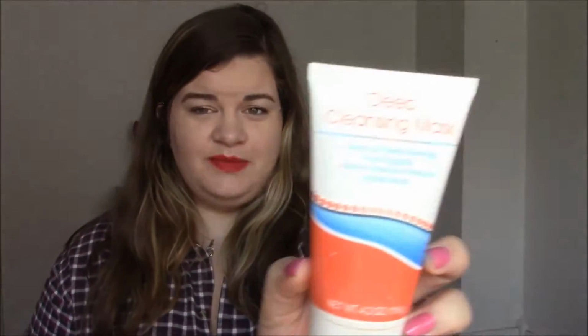First thing sitting here is a deep cleansing mask. I did pick this guy up from the Dollar Tree. I quite like it. This is my third or fourth one, and to be completely honest with you, it wasn't until I finished up and went to put it in my empties drawer that I realized it was a deep cleansing mask.